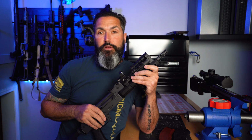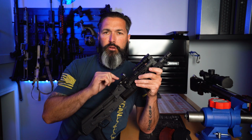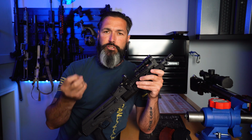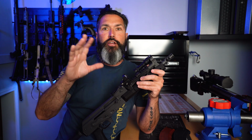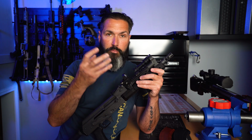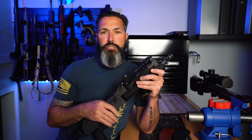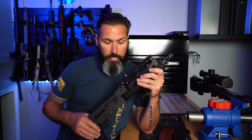The barrel's 11.5 inches long, and it is salt bath nitrided, which makes the barrel itself very durable, very hard. It hardens the surface of the barrel. It is not a coating. It's not a surface treatment, which would change the dimensions of the barrel, which obviously you wouldn't want when you're talking about the bore and stuff. But it does harden the surface of the metal and makes it much more durable, should give you more service life out of the barrel, which is always good.